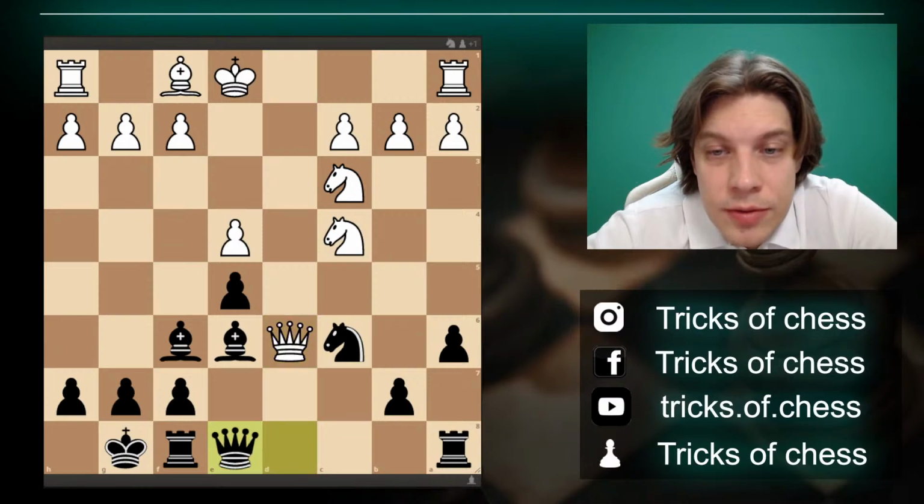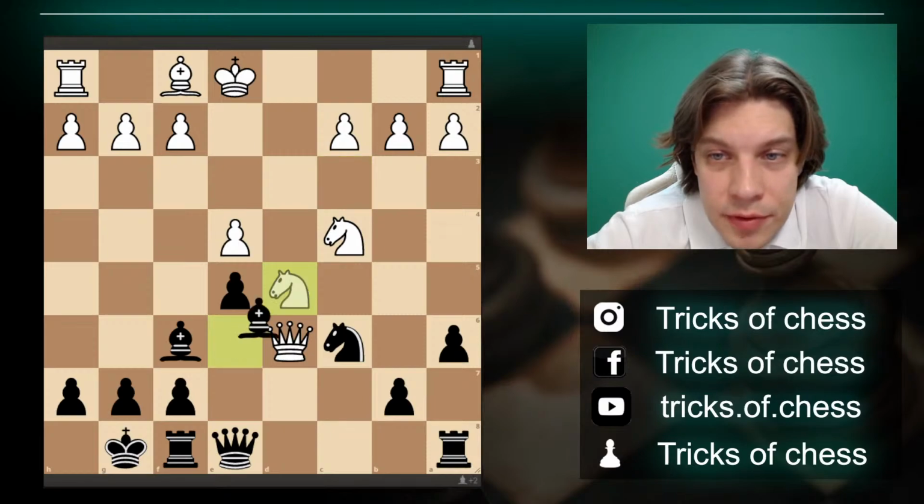Queen e8, vacating the square for the rook. What now? Well, the queen can be easily trapped, so they have to play properly. For example, let's say knight d5. Knight d5 is played, bishop d5.